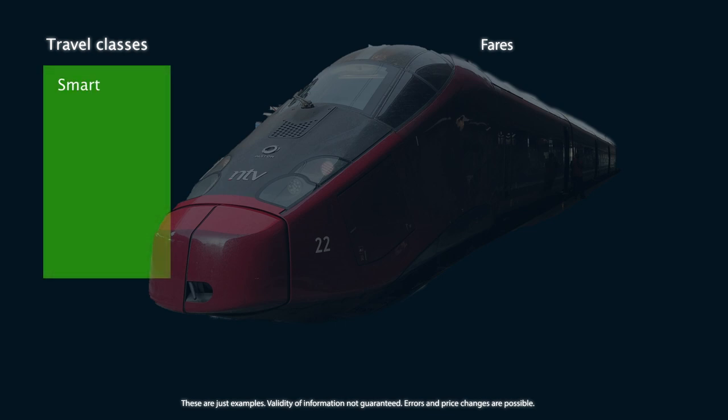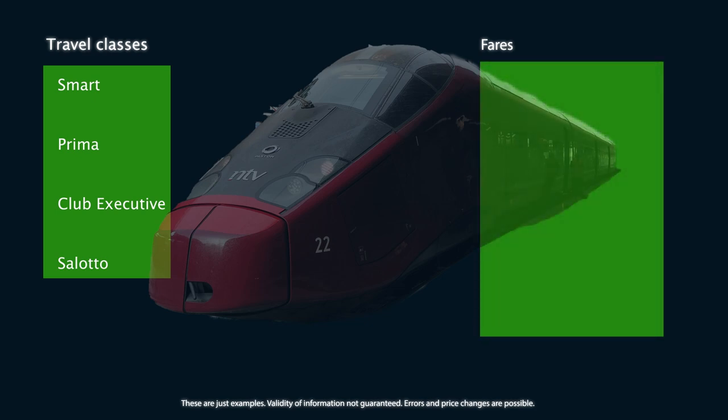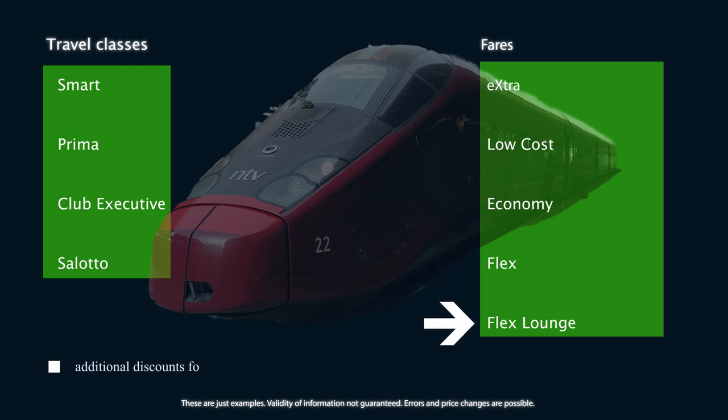When I looked up the travel classes on the Italo website, I found the following 4: Smart, Comfort, Prima and Club. In the ticket search though, it showed slightly different travel classes on the Italo, with Salotto being a separate compartment within Club Executive class. However, this confusion doesn't change how things generally work. On the one hand, you have travel classes, while on the other, there are certain fares that, for example, in some cases, give you the right to change your ticket. Not every fare seems to be available for each travel class, though.